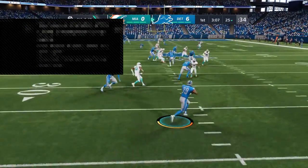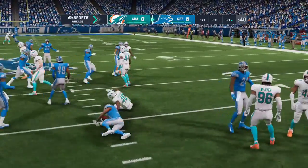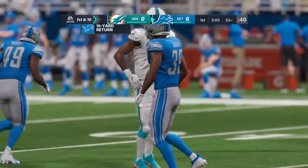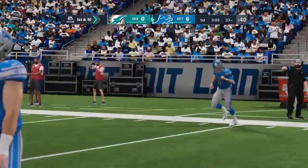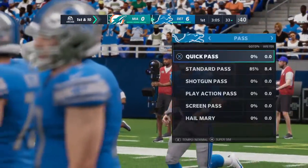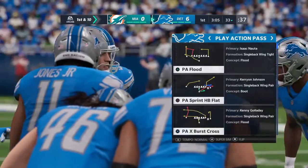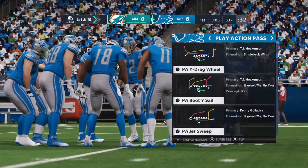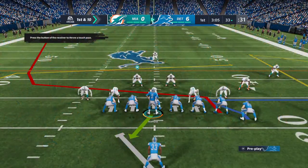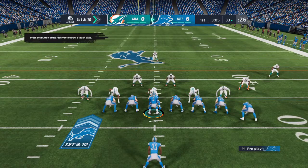This is taken at about the 14. Good play there, nearly sprung it. As it is, it'll go as a 19-yard return. And the Lions will take over at the 3-yard line. Detroit's offense ready to take over. Stafford and the Lions now have it 1st and 10 at the 33-yard line.